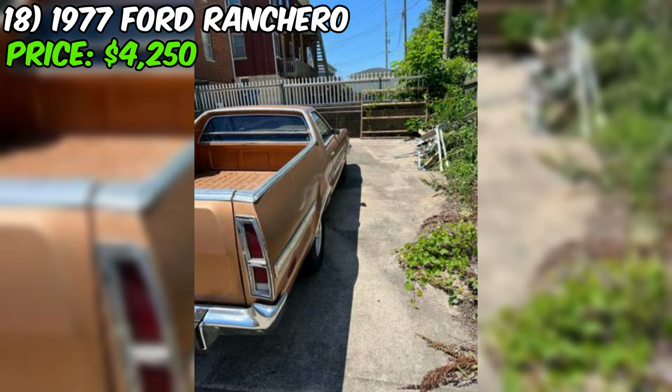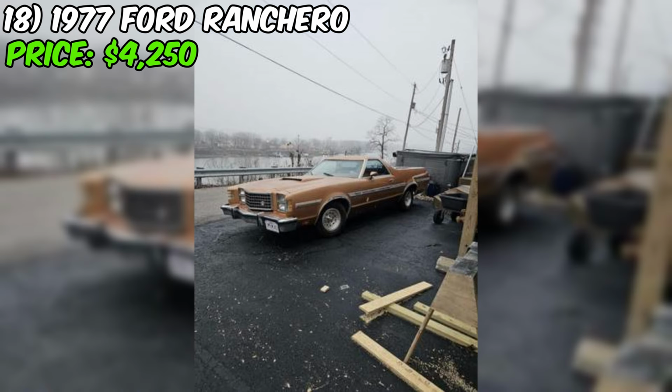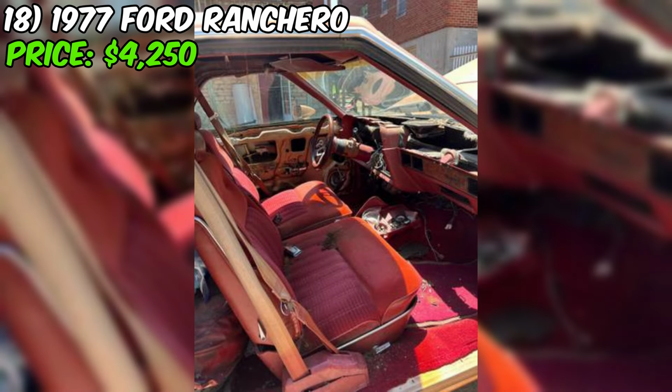The seller has been very honest about the condition of this Ranchero, and they've made it clear that it's a project car. It has a prior salvage title, which means it's been in an accident or sustained some kind of damage in the past. But don't let that scare you off. The seller has assured us that the car has been on the road and has current plates.